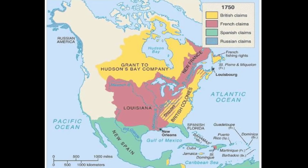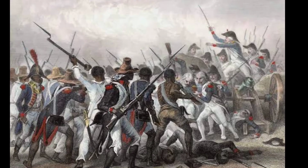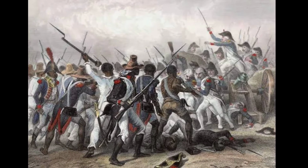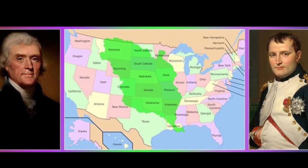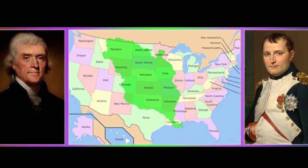It's believed that the failure of France to put down a slave revolution in Haiti, the impending war with Great Britain and probable British naval blockade of France, combined with French economic difficulties, may have prompted Napoleon to offer Louisiana for sale to the United States.